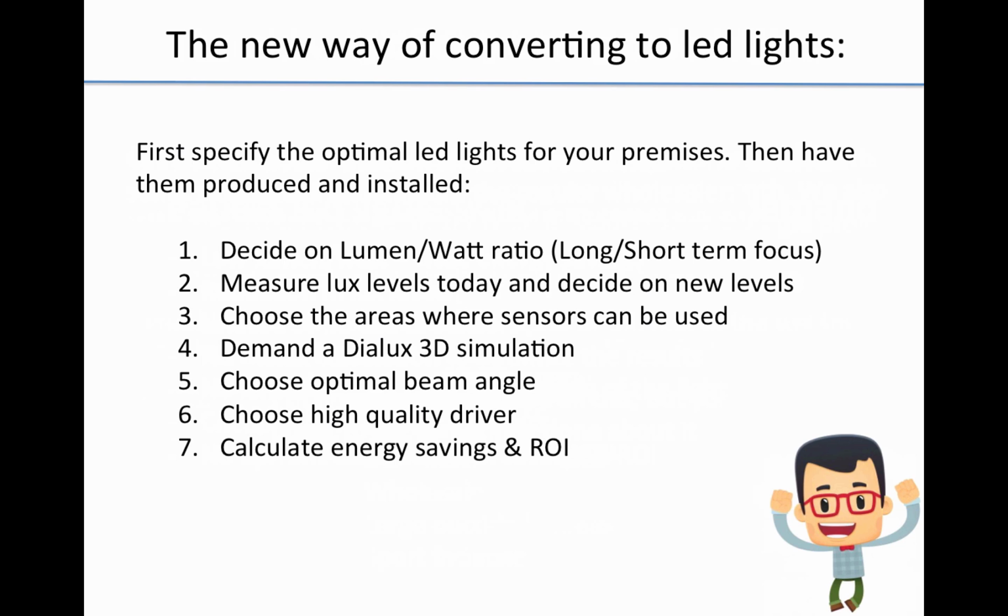Then you'll demand a Dialux simulation to show you how the results are going to be from changing to LED lights. And while making the Dialux, you will also choose the optimal beam angle of the light fittings, and you'll have a Dialux simulation for each beam angle to see how much difference this makes. You will then choose a high quality driver, and lastly but not least, you'll have a calculation of the energy savings and the return on investment.